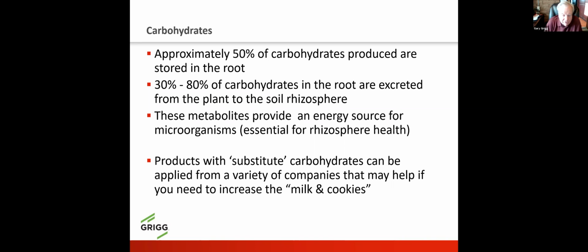So, as a third bullet point, you can also substitute some other carbohydrates in your soil. You can put them on there and water them into that root zone, and that will help. There are a lot of products out there in the marketplace that are called milk and cookies, and I think there's something to that. You can feed those microorganisms. We can either make the plants feed them better, or we can also help substitute some. Those microorganisms need the metabolites.